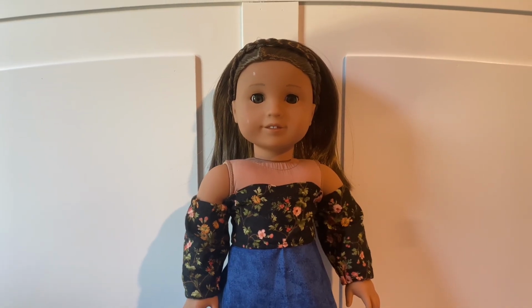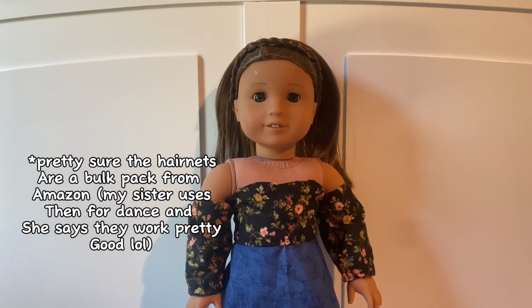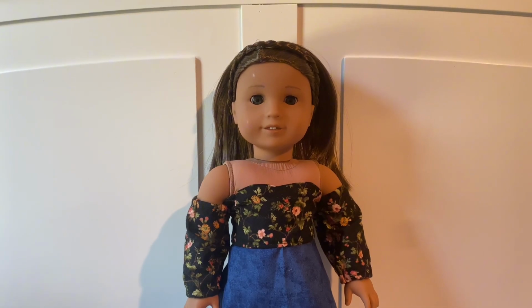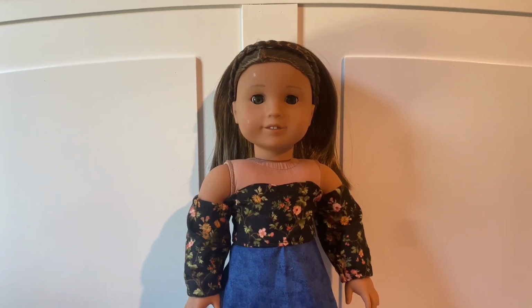I also put hair nets on all of their hair so their hair wouldn't get messed up, and I didn't have any hair problems. Overall, that experience was pretty good. I didn't have any problems with the dolls overall.